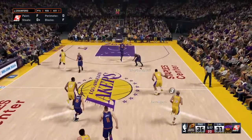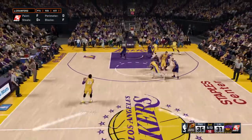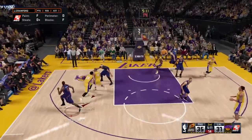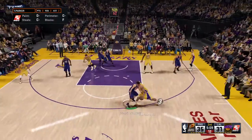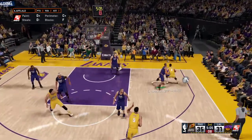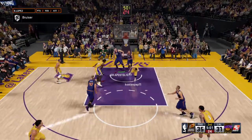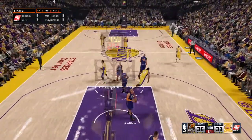The Lakers with the rebound. And they're 1 of 4 here to start the second half. Pass to Granger. He dishes it to Frye. He kicks to Levine. And the layup is good.